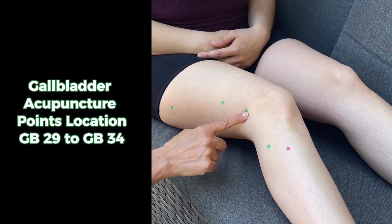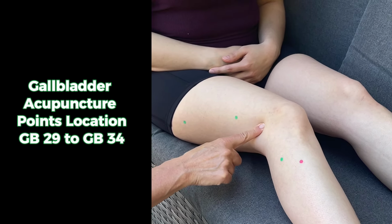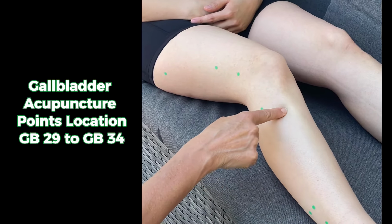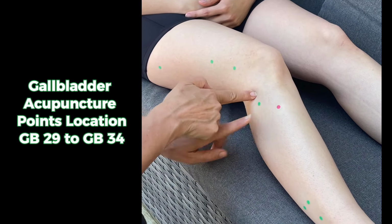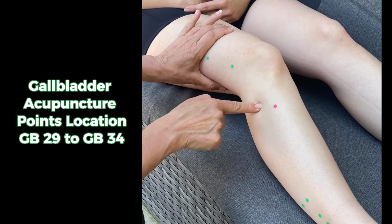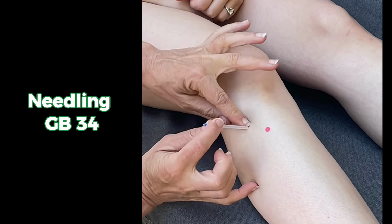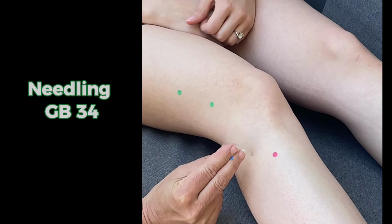GB33 is 3 cun above GB34, lateral to the knee joint, above the external epicondyle of the femur. GB34 is anterior and inferior to the head of the fibula. Now, this is really easy because you can feel the head of the fibula and you can feel also the tibia head as well, and it's between the two. Needling Gallbladder 34 is so efficient, and I just wanted to show you how I do that because it's fun to needle, right? We all love it.